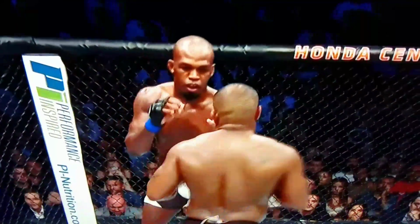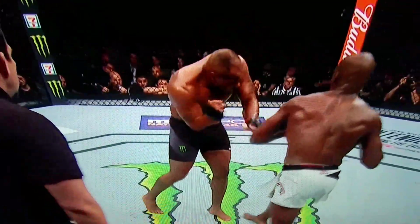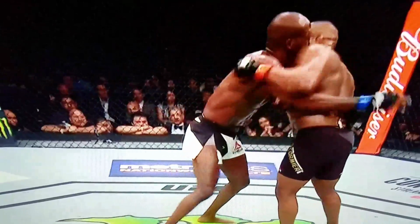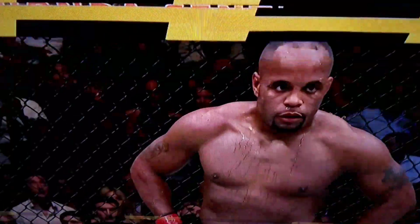Beautiful knee to the body by John. Cormier glancing right hand over the top and a left hook. Another right hand. That's a nice left to the body by John. And there's that stomp, but there's a beautiful uppercut by Cormier. And there's that trip.